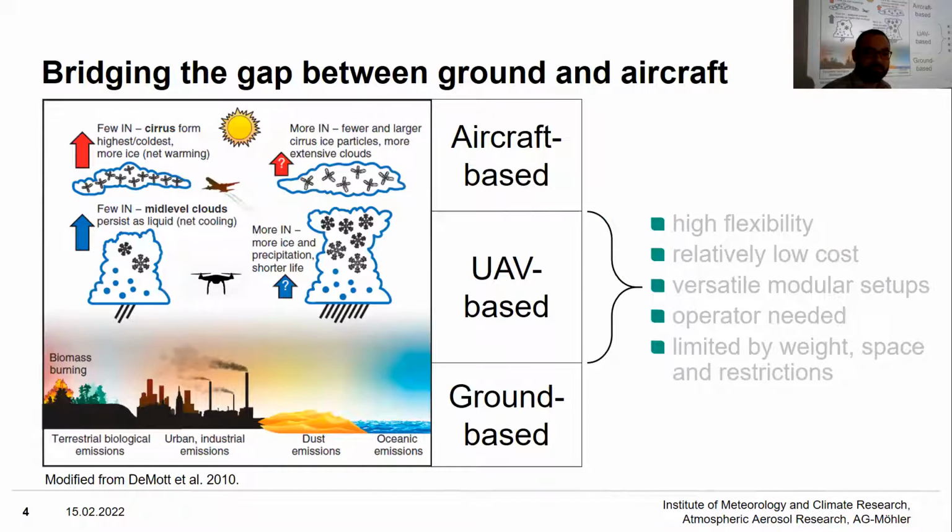So here again, this typical graph where you have the aircraft-based measurements in the top, where you can go into ice clouds, for example. Then you have the ground-based measurements where you usually have the emissions coming from, so for example, Icelandic dust. And in the middle, kind of the UAV, where you can go up to 2,000 meters in height and assess the vertical resolved measurements.